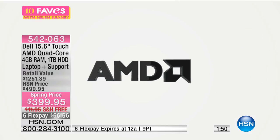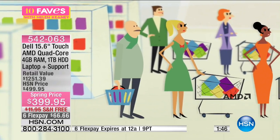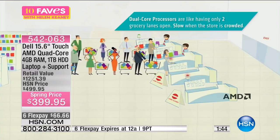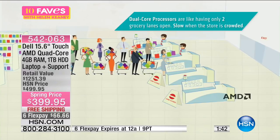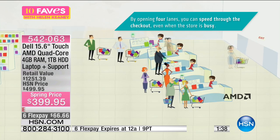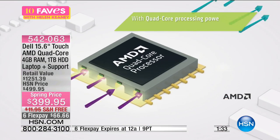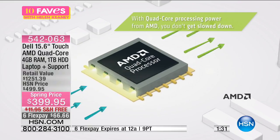Now, here's some information about the AMD quad core. So quad core processing basically means faster. So you know, in your grocery store, there's always like one aisle open and everybody's like jam packed. Well, what would happen if they open up all the aisles? Well, look how fast you would be. You would be next. And that's how it is. You can have many programs running at the same time if you want to do that.